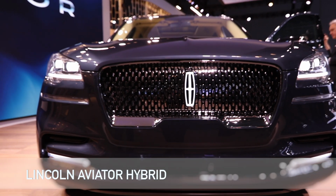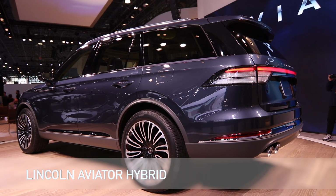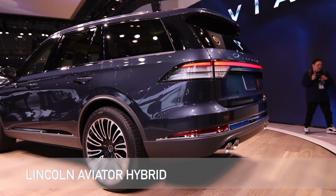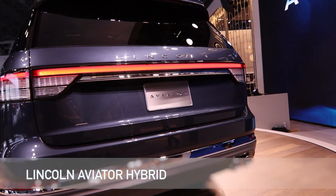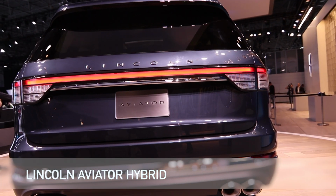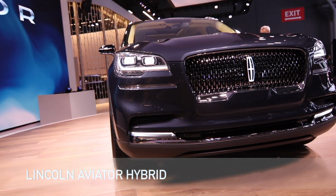Lincoln brings back the Aviator with the same style and flair as the Navigator, but now this is a plug-in hybrid, and then you have some of Ford's Co-Pilot driving features built within it. We don't know the pricing yet, but we know it's definitely coming next year, and it's not a concept. This is an actual production vehicle.